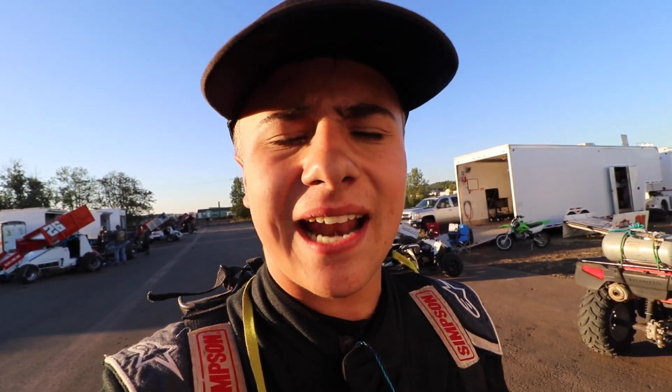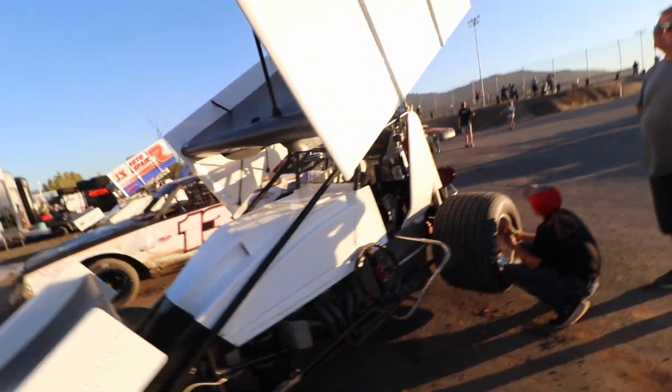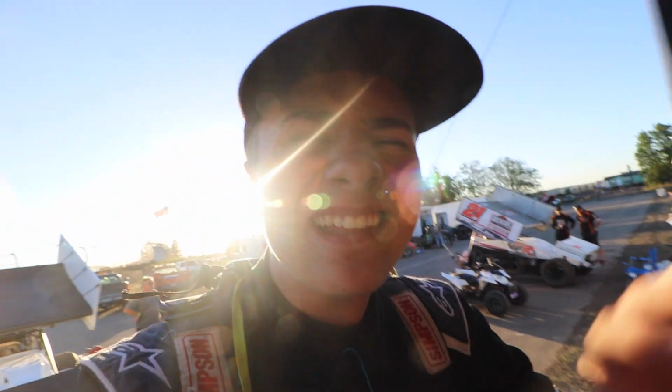So we should be in the A main. I doubt we'll make the redraw, but hopefully we're sitting about the same or better than yesterday in points. We'll just have to see. Now, time to go off to the A main. This track, Lebanon, I didn't like it at first, how it ran, but it's actually starting to be a better track. I'm starting to like it more.